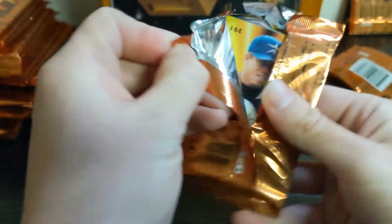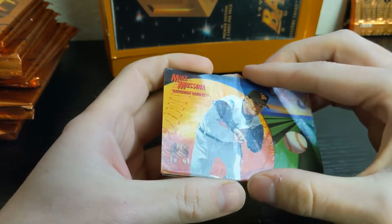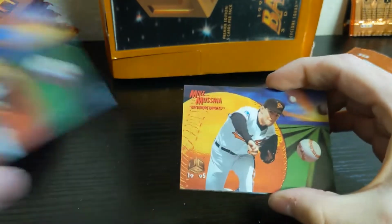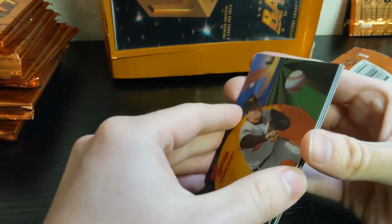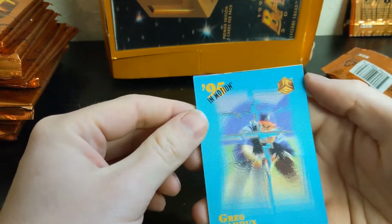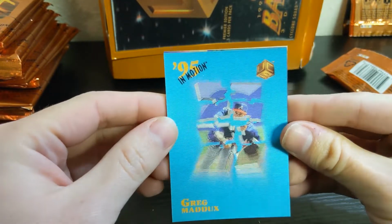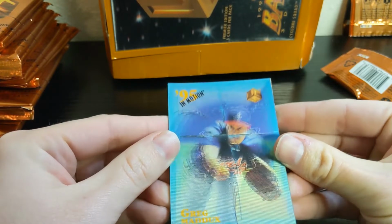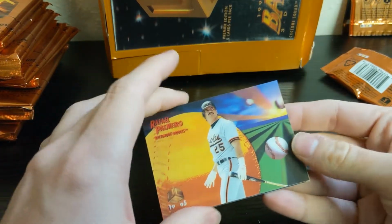Next pack. Mike Mussina, Hall of Famer. Back-to-back Mike Mussinas, both just the base. That's another thing from the 90s. You'd have all kinds of collation issues. Here we go. Oh, that's nice. This is the in-motion insert of Greg Maddux. So you can kind of see it. You can angle it, and it becomes a full card. That's really cool. Really nice card. Set that one aside. Yet another Rafael Palmeiro. And another Jeff Bagwell.